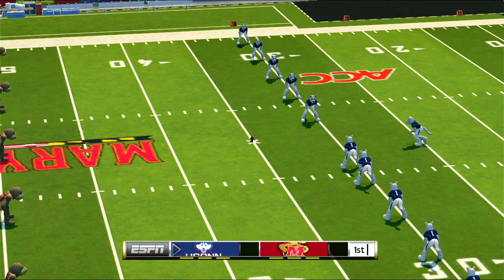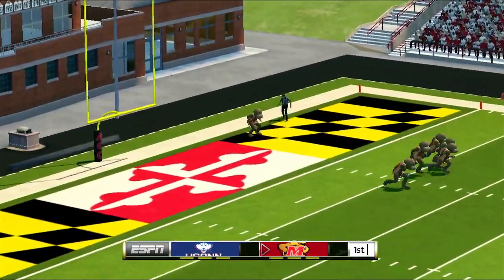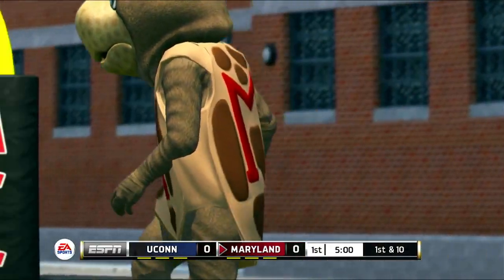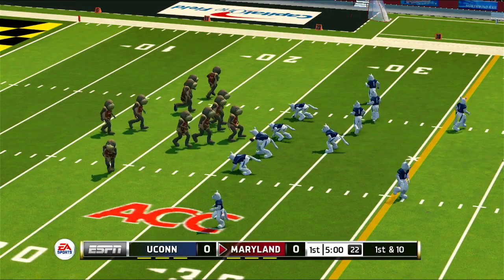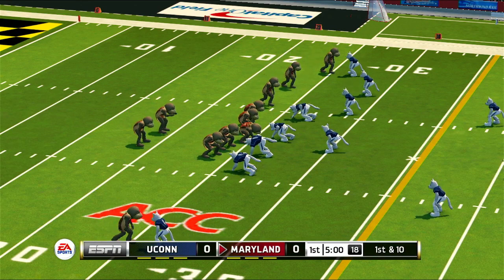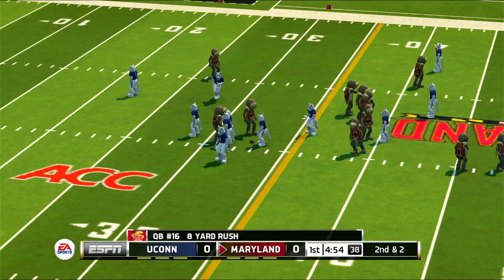The kicker's got the ball set up, and we're ready to get this thing started. He sends this one deep, and it goes into the end zone, down for a touchback. So here comes the offense taking the field for the first time today. He has some room. He's taken down at the 33-yard line.